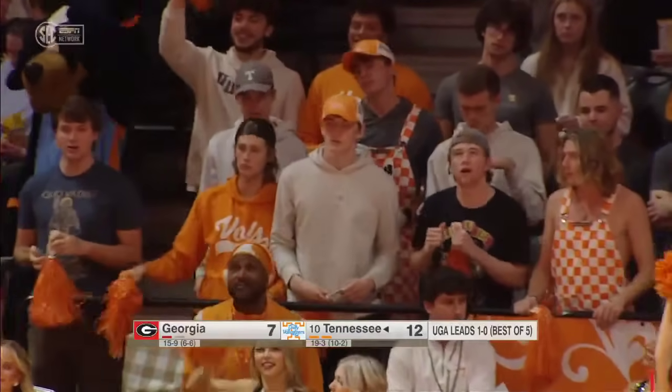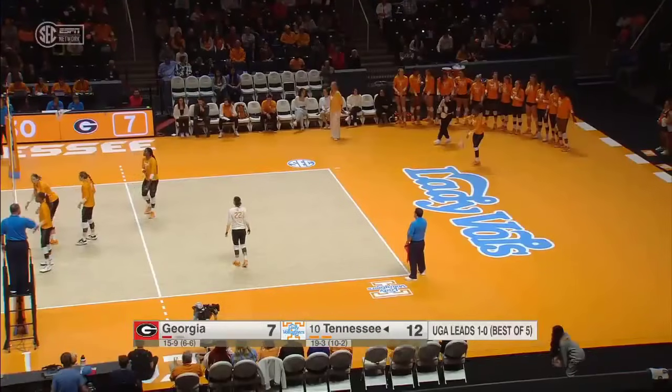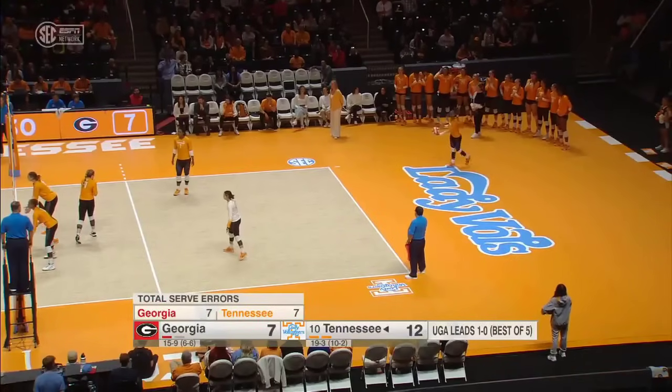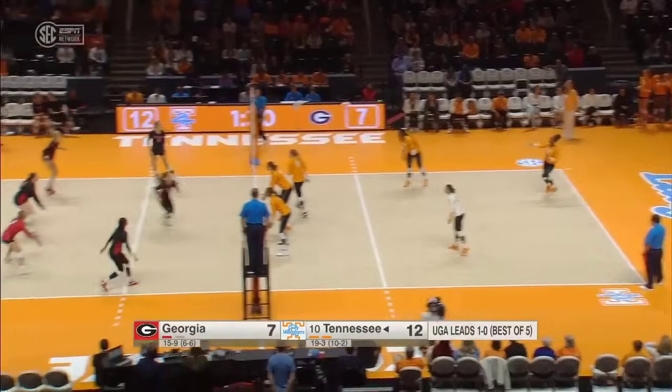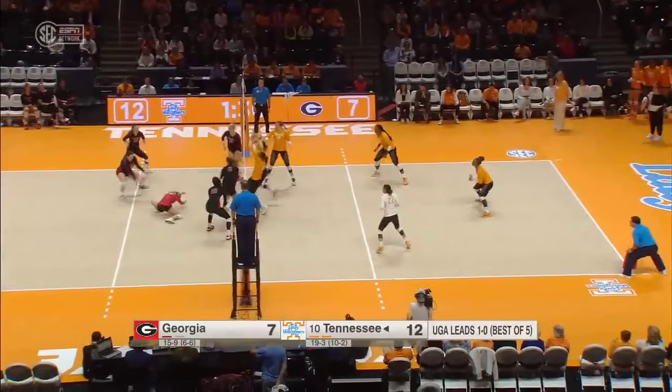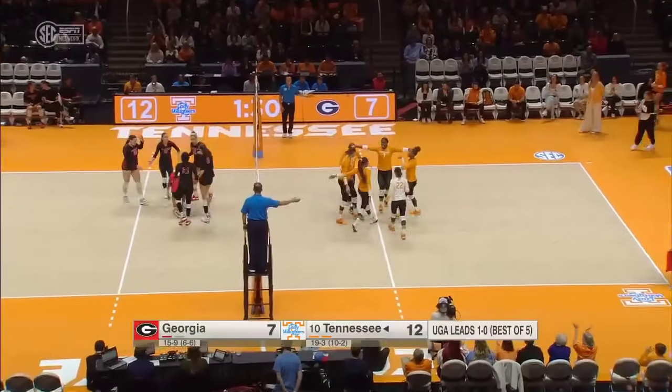Absolutely. And that's what you're going to see, a lot of errors. But right now they're happening at not great times for Georgia. For how well Eckler served the ball, you're going to give and take some of those errors for a service run like that. Fisher is blocked back.